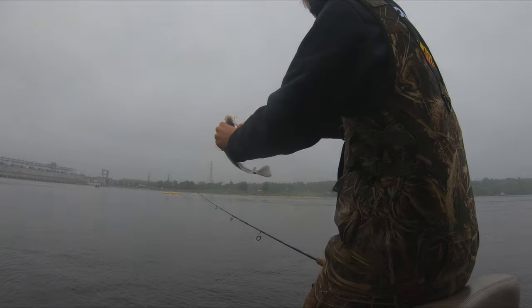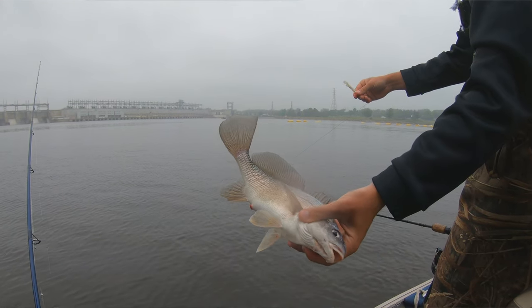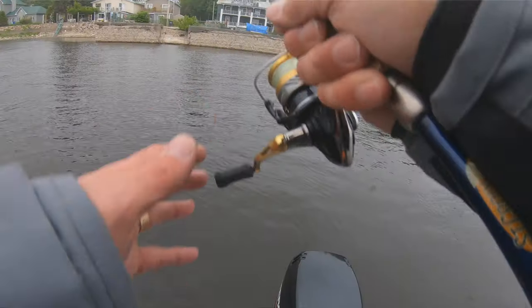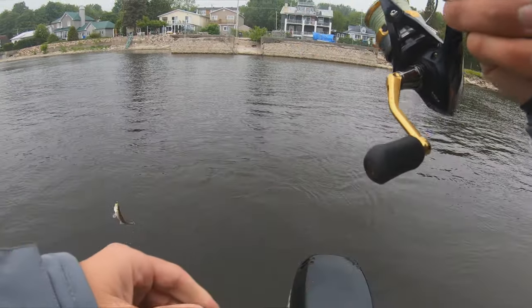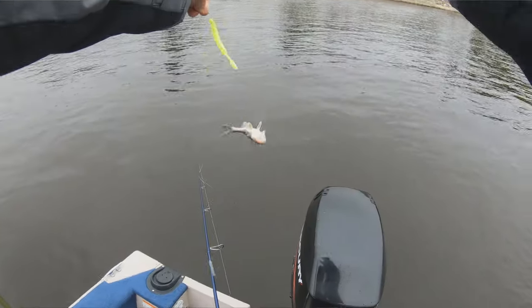We just started. I haven't even put my drop shot on and Guillaume got himself a little baby drum. Let's see that. Hey, you got a little drum. If I catch a drum today, it'll be my first drum. I'm on. I don't see fish. Big? No, a little sauger. Micro sauger. Wow. Yeah, doubled up.